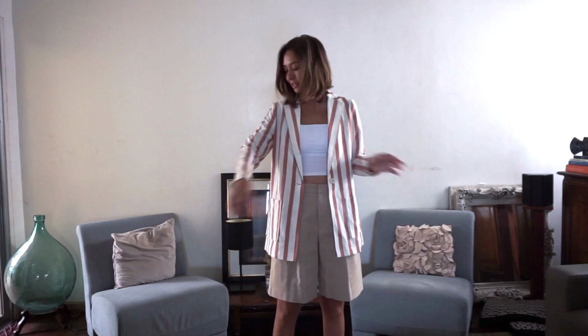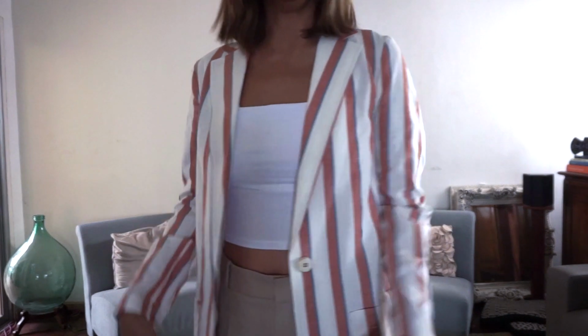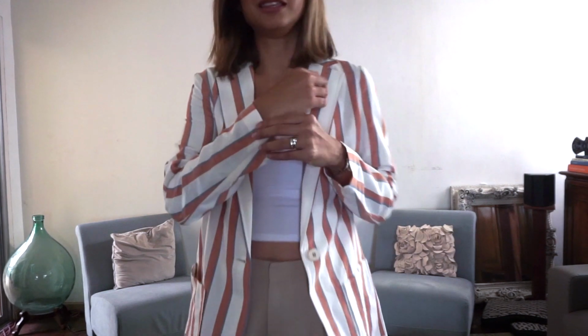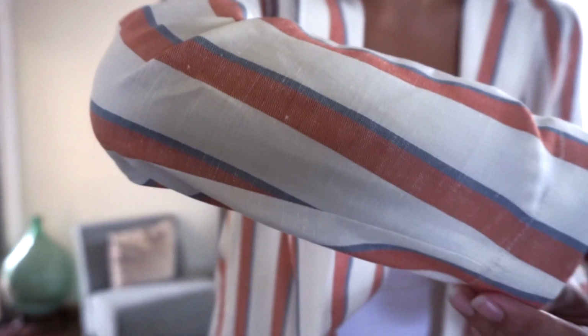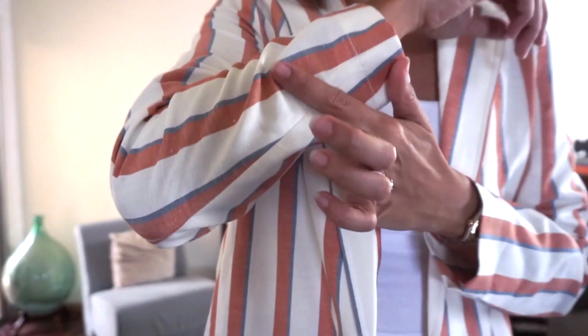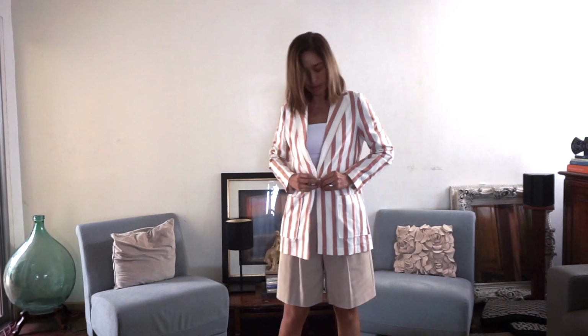And yeah, I can't wait to see how this fits. I love the color. I love how this kind of elongates me and gives me like a slim kind of look, but it's still very summery. I love the colors. Like the color combination is just so pretty. It has like this little bit of blue and salmon and white. It's just so fresh and so summery.